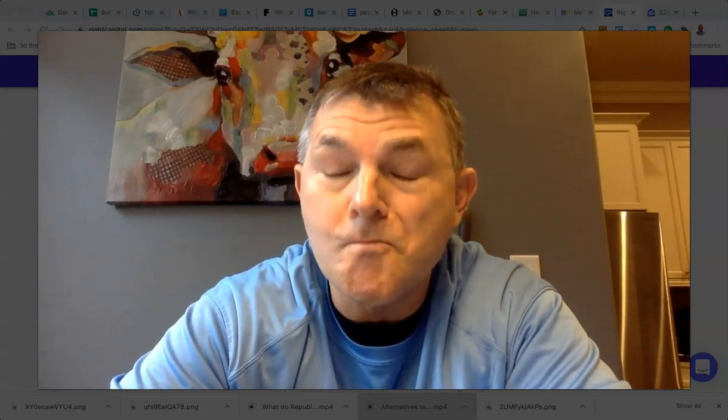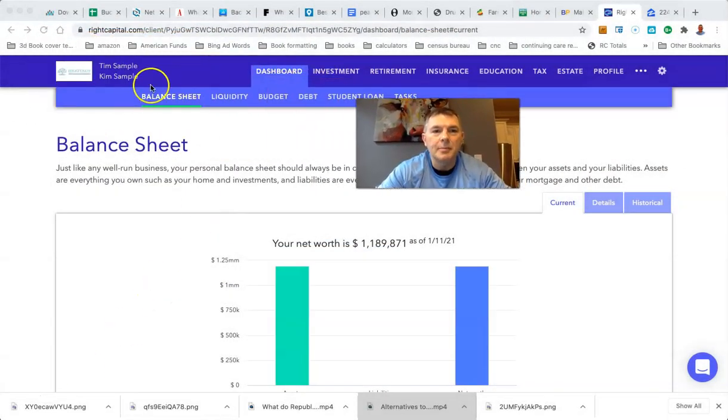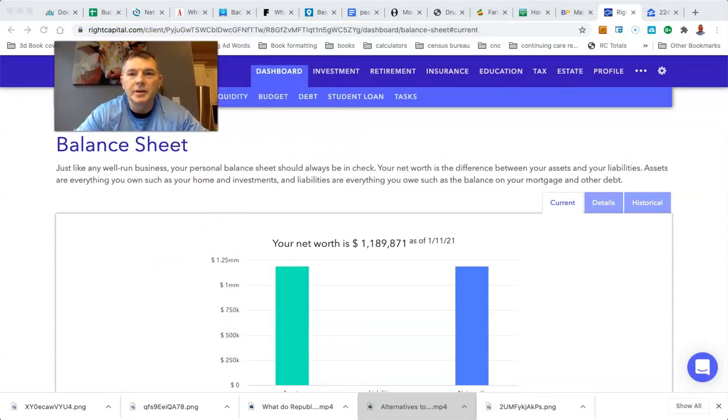What's better, $1 million in an IRA or $850,000 in a brokerage account, a taxable account? It's going to be fun to see. We're going to go over this right now. So let's dive into this. We're going to use Tim and Kim's sample here. We'll keep this as simple as we can.